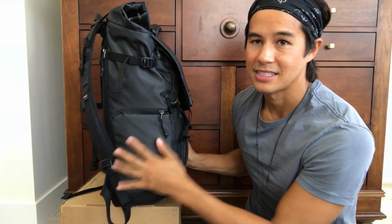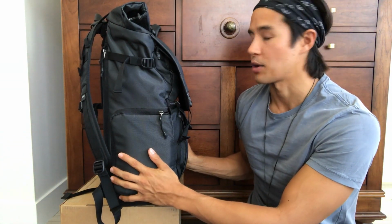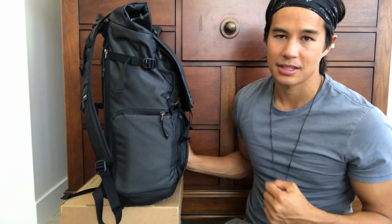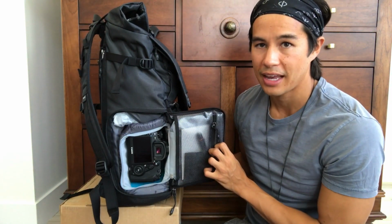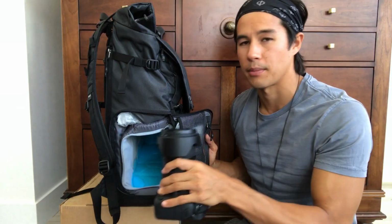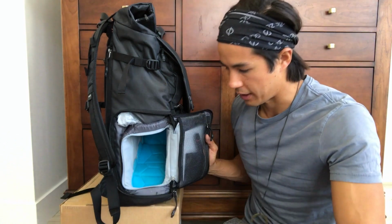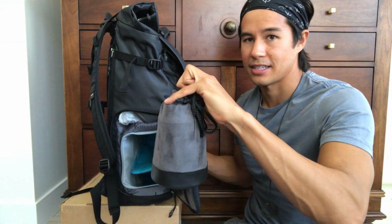Main pocket. A separate access and pocket for my main camera. I can access it without having to take off my backpack and just flip it to the side, reach down, unzip, and there is my main camera, lens pen, memory cards. So I always keep my main camera with my main lens ready to go. And then under that, I don't even know how, but magically fits a second lens.